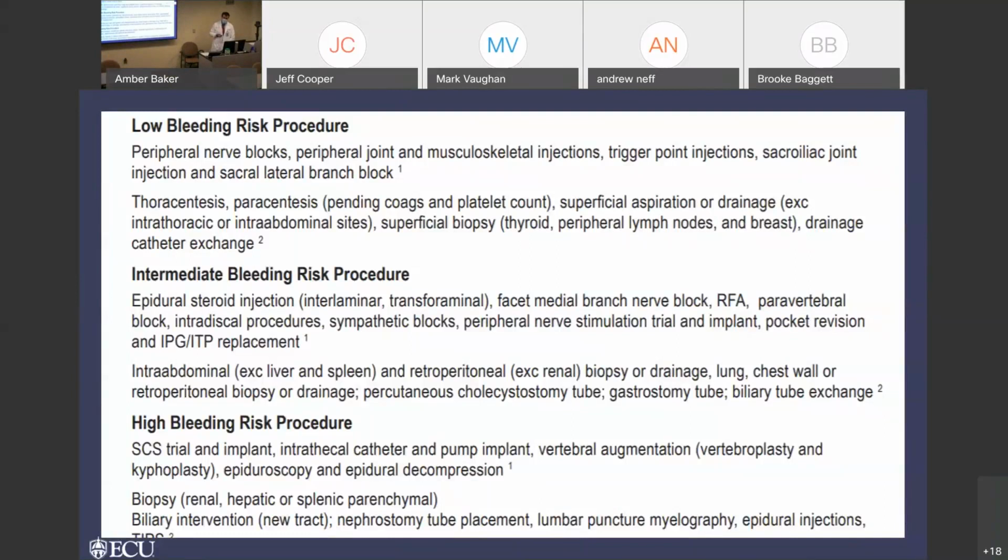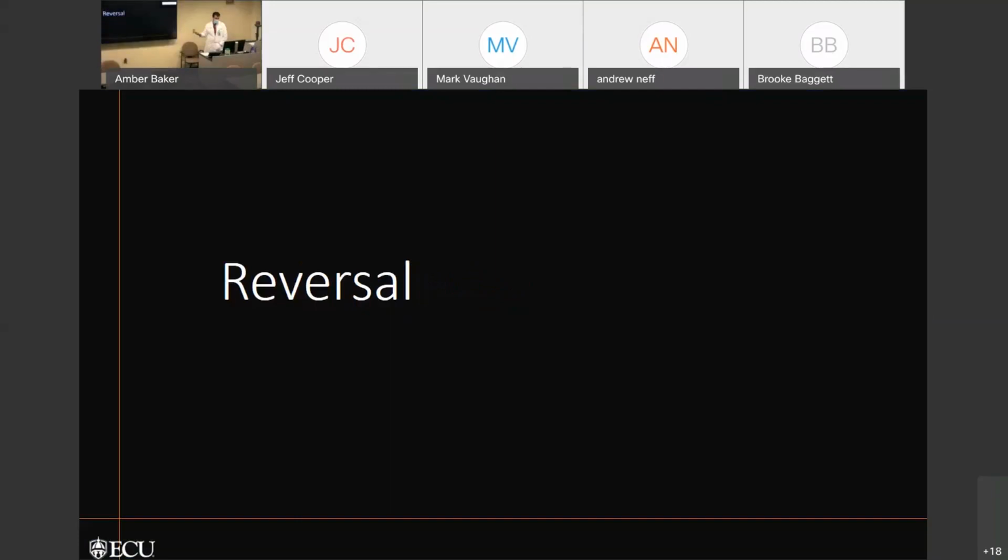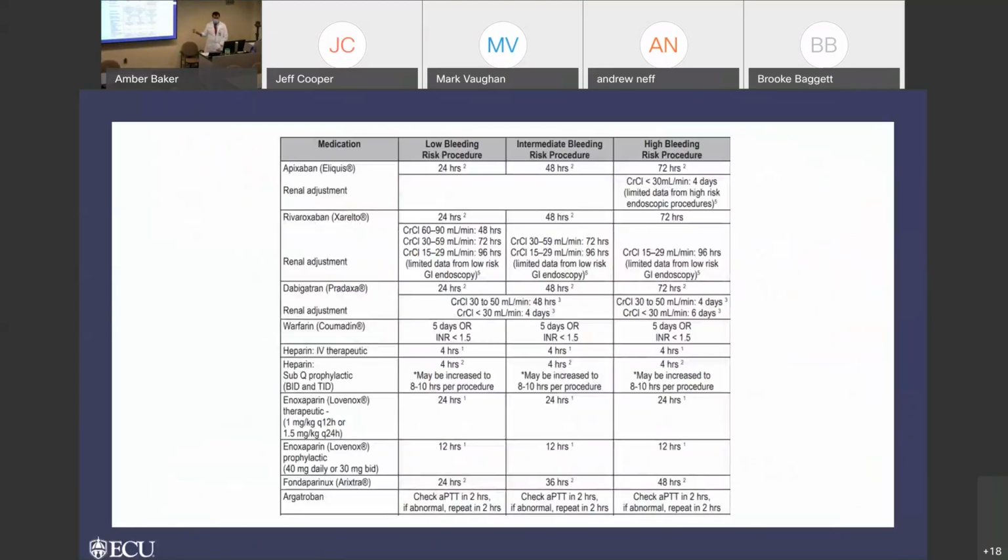And so rather than having to look these up or try and figure it out on UpToDate, you just go to the intranet, or you can ask me, or I think they used to hand them out. I don't think they still do. But this is honestly one of the most helpful things when you're trying to decide, either in clinic or inpatient, how long to hold things for. And so it'll tell you what's a low bleeding risk, intermediate bleeding risk, high bleeding risk. And you just go back to this chart and you say, okay, it's an intermediate bleeding risk. They're on apixaban. I hold it for 48 hours. There's technically no renal adjustment for that. And that's it.